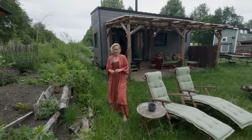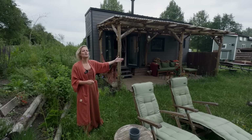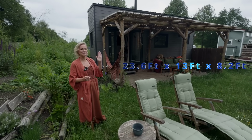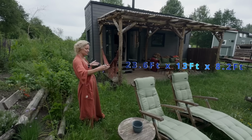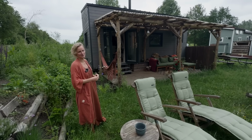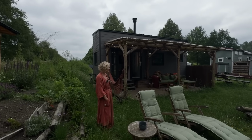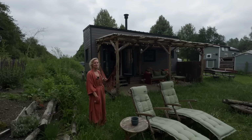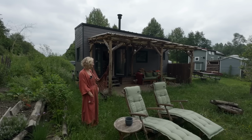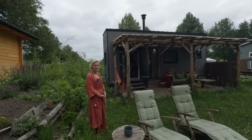Nice. And how big is your tiny house? So the length is 720, the height is 390, and width is 255. And I love the shed you built. It's from driftwood. Yeah, I built it together with a friend because it's super sunny during the day and now I can just chill in the shade. And it expands the living room a lot.